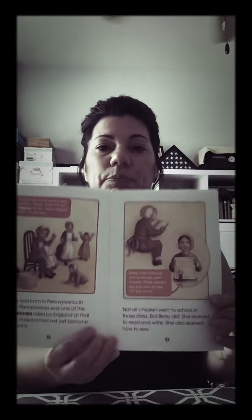Not all children went to school in those days, but Betsy did. She learned to read and write. She also learned how to sew. Betsy was talented with the needle and thread. Many people say she won prizes for her work.